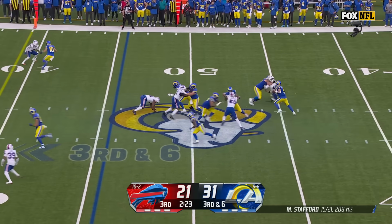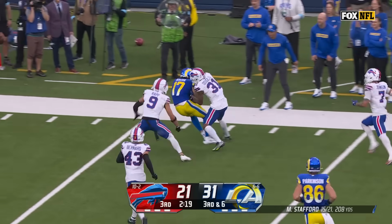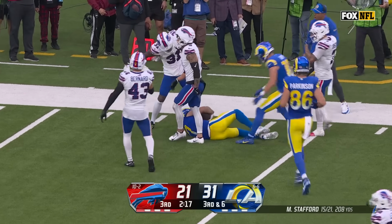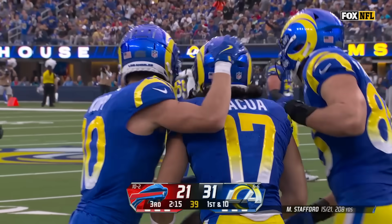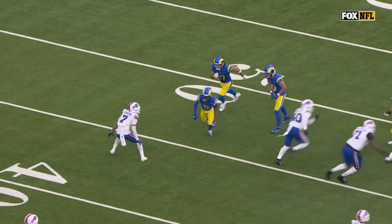3rd and 6. Pressure comes. Stafford eludes, throws on the run. Nacua again, down inside the 25. Another dart from Stafford, and Nacua going off today. His 10th catch. Zone defense.